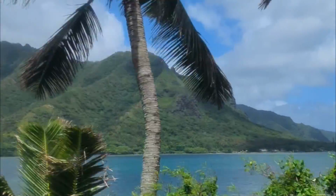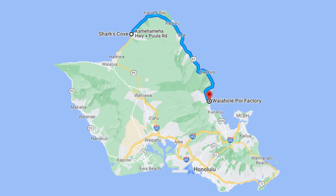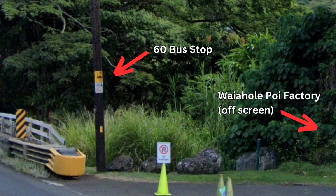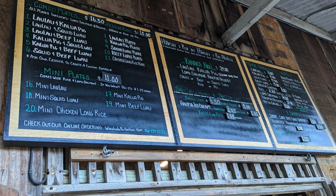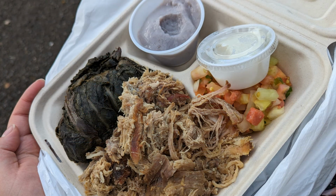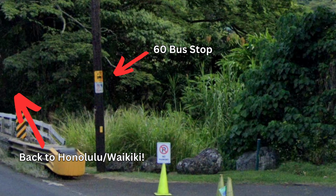Seeing the beautiful coastal landscape was breathtaking and made us hungry for one last stop, the ever-popular Waiahole Poi Factory. Waiahole Poi Factory is a place we've seen recommended by many, and we found out why. We had a combo plate consisting of kalua pig and lau lau, with the perfect dessert to finish it, sweet native Waiahole. Having good authentic food was a priority when traveling, and this place checked that box off deliciously.